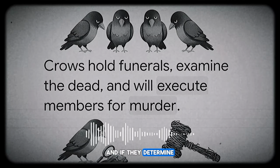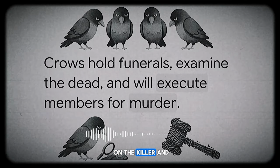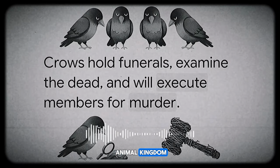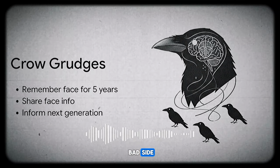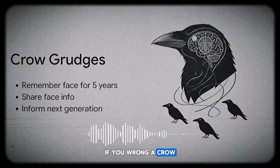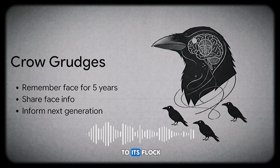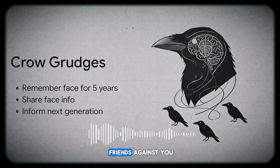And if they determine another crow murdered one of their own, the flock will turn on the killer and execute them. We are talking about a literal death penalty for murder, right there in the animal kingdom. Trust me, you absolutely do not want to get on a crow's bad side, because they hold legendary grudges. If you wrong a crow, it will memorize your specific face for at least 5 years. But it doesn't stop there. It will go back to its flock and communicate exactly what you look like, mobilizing all of its friends against you.